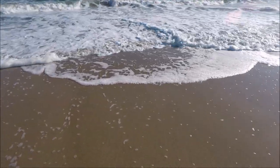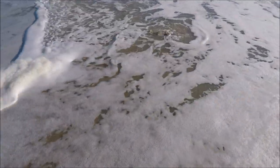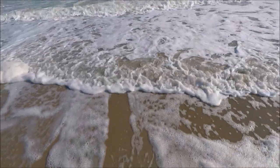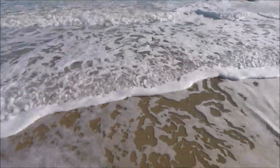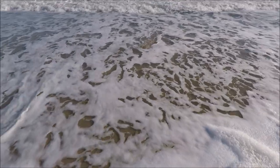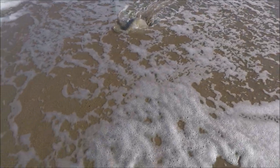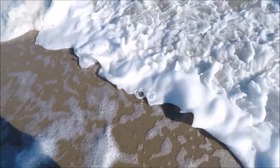Oh, look at that big old stingray. My neighbor just got it. Foul hooked it. Oh, man. Big ugly. It doesn't even move. Look at him. He's stuck.